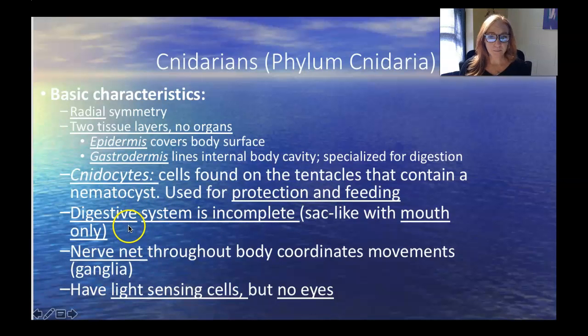Okay? They have a digestive system that is incomplete. Here we go. Here's the sac-like incomplete gut. They have a single opening. Here's the manus, you guys, mouth, anus, everything goes in and comes out of the same opening on their oral surface. And yeah, sometimes it's super gross, I'm not gonna lie.